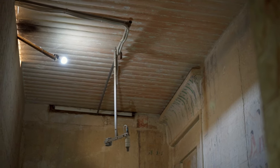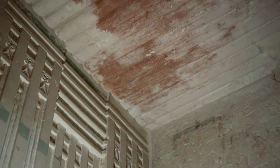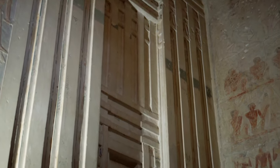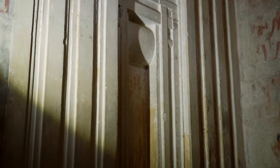The well-preserved ceiling of the chamber is decorated traditionally with imitation of wooden beams, which refers to early dynastic architecture. The second false door on the same wall has a more old-fashioned form, an ancient motif of the facade of the royal palace.